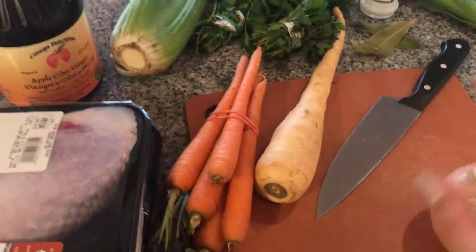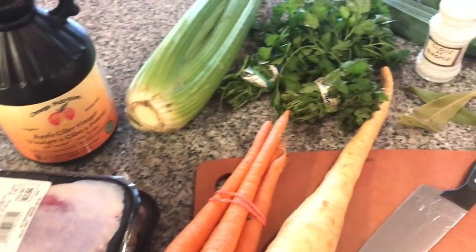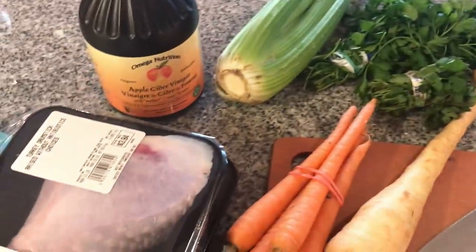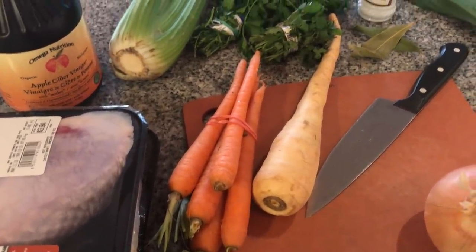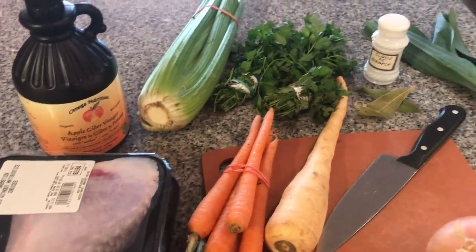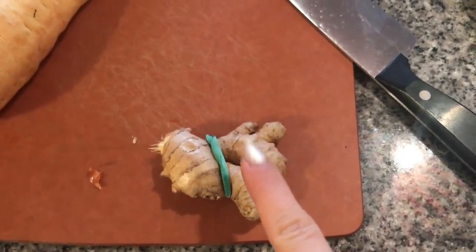And what I love is that I'm just gonna throw most of this in pretty much whole. I'm just gonna chop this off of the stem, chop the really hard part off of the leek, peel these guys because I find that you get more flavor in the soup if they're peeled, and toss everything into some hot water with a splash of this to get it going, and off we go for the next 3 hours. Little secret ingredient as well is a little piece of ginger.